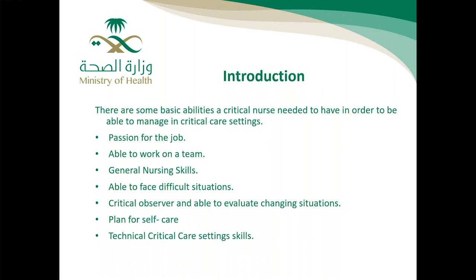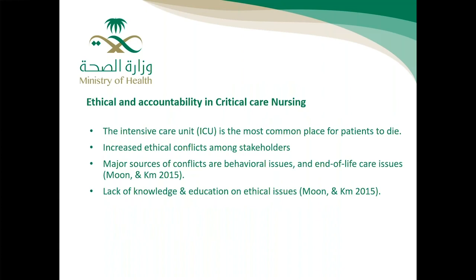Then the last point here is technical critical care setting skills, which is the focus of this presentation. Critical care units are the most common place where patients die. So we have to think about it from the ethical point of view, and what we are accountable for. We have to think how to be assistants for the patients, how to resolve issues such as conflicts in the department among the stakeholders, where we are the stakeholders with the doctors, with the administration, with the other allied health services.